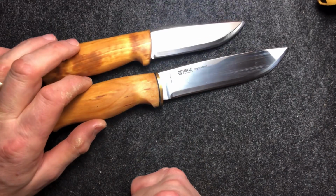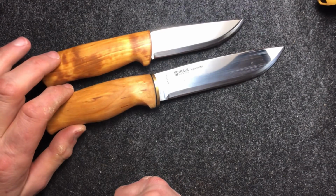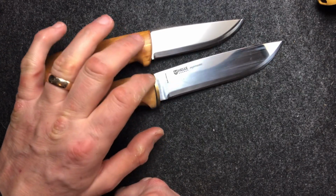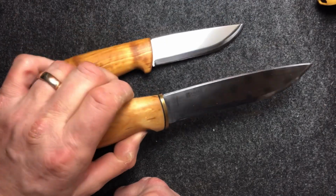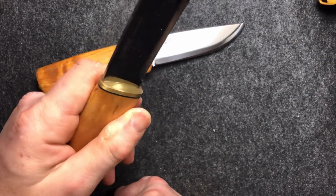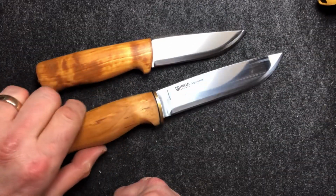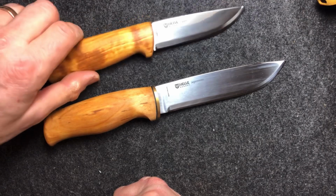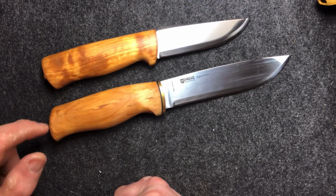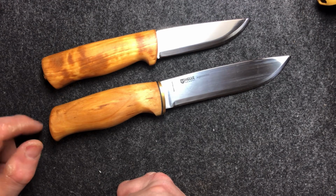But as I say, it's bigger. There is one significant difference other than the size and the weight, and that's that this one has a brass cap here, which I quite like. I think of the two, the better looking knife is without a doubt the Jgermeister. Can't believe I forgot the name of it, but I had forgotten the name.